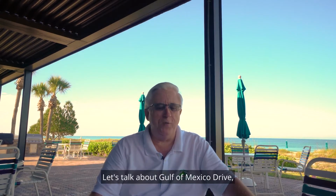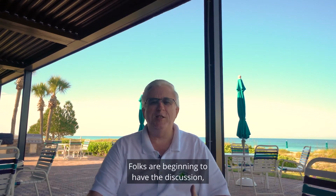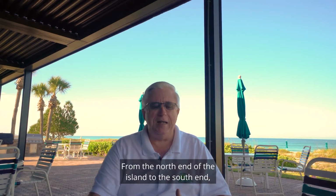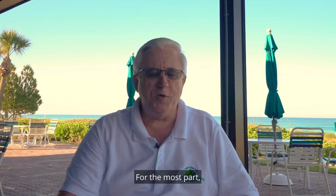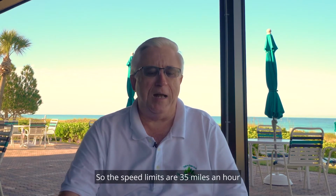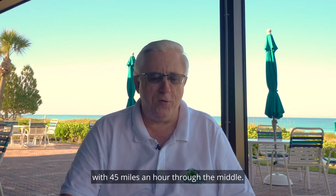Let's talk about Gulf of Mexico Drive right here in Longboat Key. Folks are beginning to have the discussion, what should this road or this thoroughfare look like as we move into the future? From the north end of the island to the south end, Longboat Key is about 10 or 11 miles long. For the most part, Gulf of Mexico Drive is a two-lane highway managed by FDOT, which is Florida Department of Transportation. So the speed limits are 35 miles an hour on each end of the island, the north end and the south end, with 45 miles an hour through the middle.